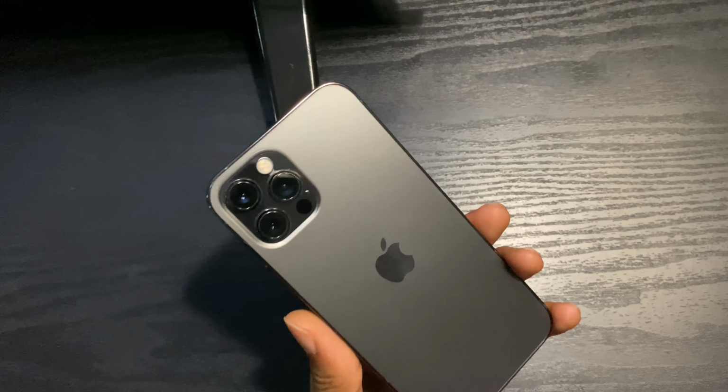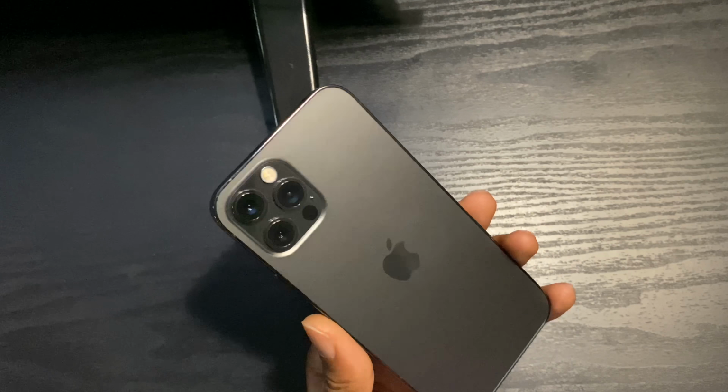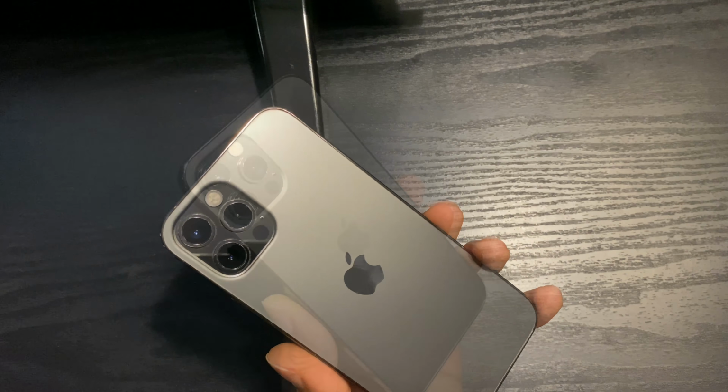But if you got an iPhone 11, I would honestly just keep it. Just keep it and get you a squared off case if you want the squared off build.